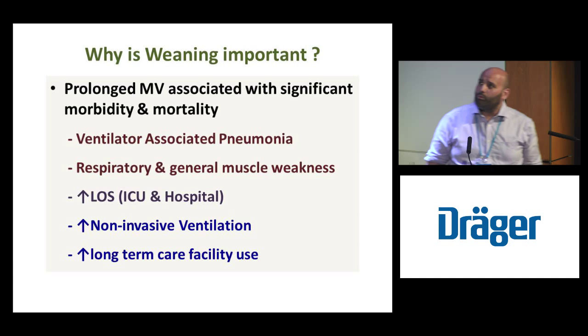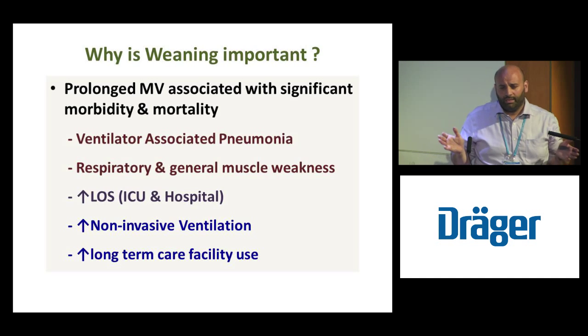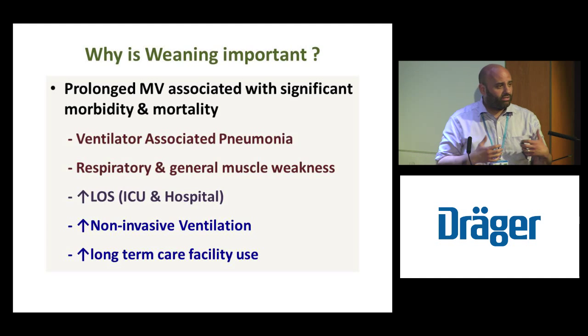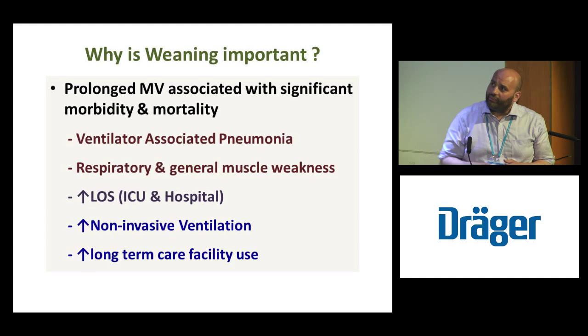And why is weaning such a big issue? Why is duration of ventilation such a big issue? Well, actually, a lot of you are familiar with this already. The longer you're on ventilation, the longer you accrue morbidity and mortality. And these are the morbidity issues that people face.